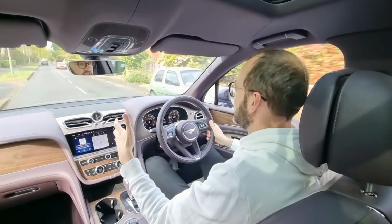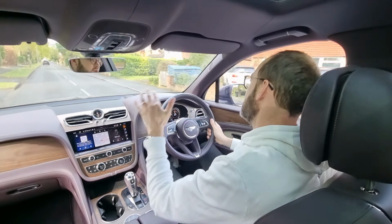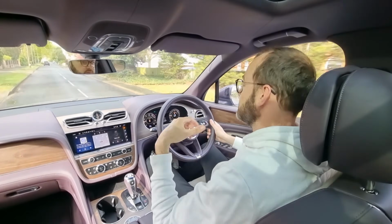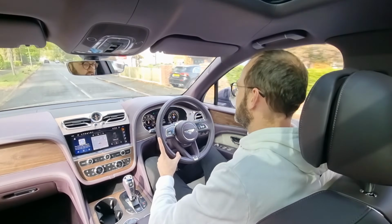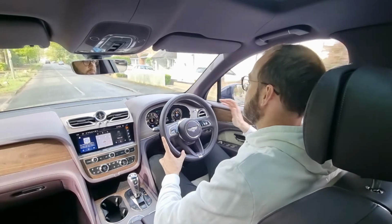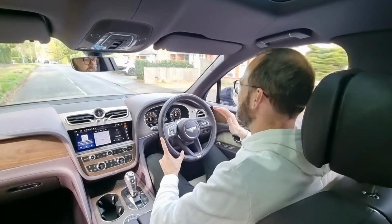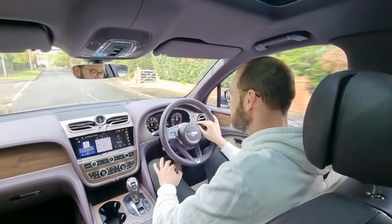It handles undulations in the road brilliantly. It's got the active roll bar as well, so when you are going through faster turns, you're not getting disturbed as a driver, or perhaps more importantly as a passenger in the back. They've just covered off the ride quality supremely, which is one of the things you'd absolutely expect, but they comprehensively deliver on that. It's an exceptional ride in this thing.